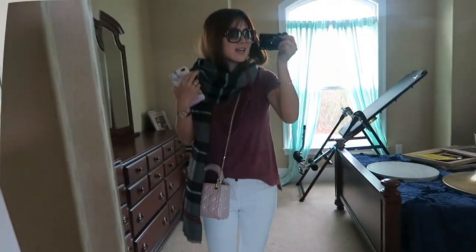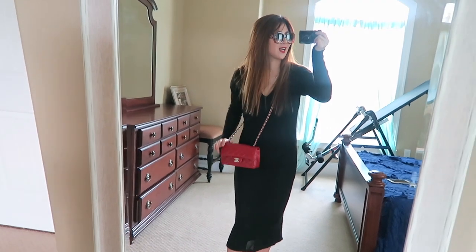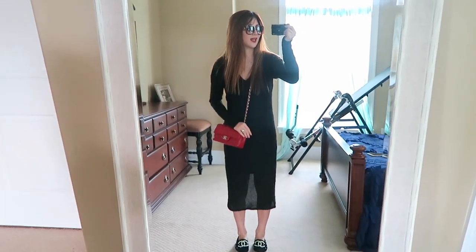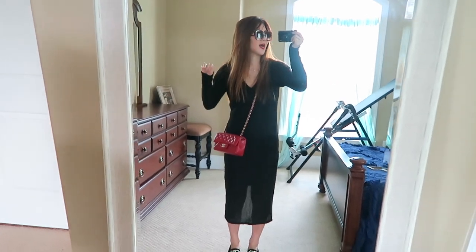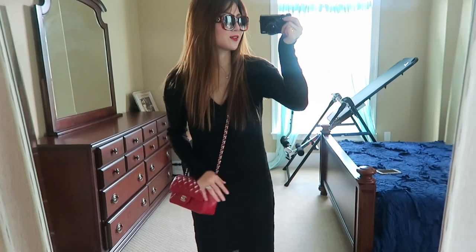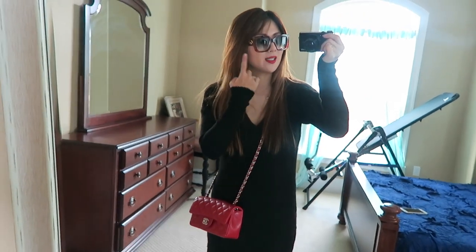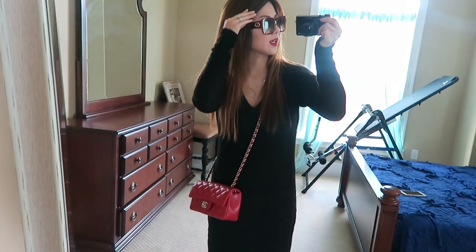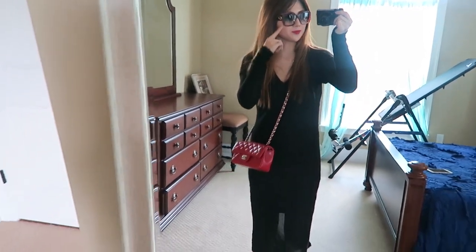So this is it. Today I am very matchy-matchy, I may say, black and red, and going out for a short time, just meeting up with my mommy friends, talking about kids and stuff. So I have my Charlotte Tilbury Carina's Love, a red color I love, and I have my Gucci sunglasses.